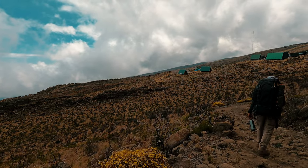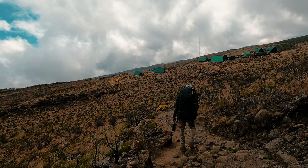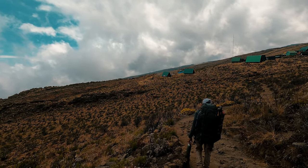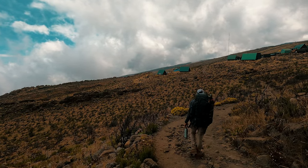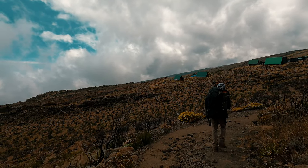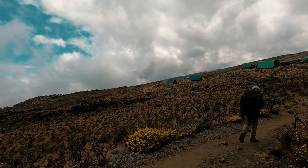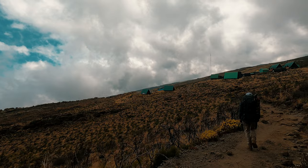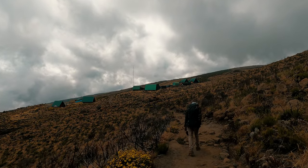So there it is. We made it to the second camp, which is called Horombo. And again, very nice. What it looks to be cabins. We'll see them from up close in a minute. Seems like they continue construction here for more and more cabins. Today seems like there's a bigger group up there. But yeah, we're happy to call day two a success today.